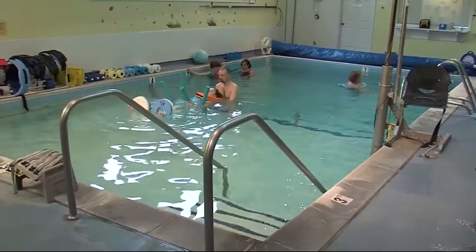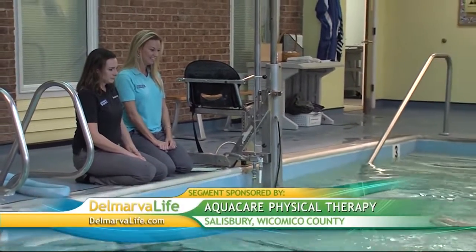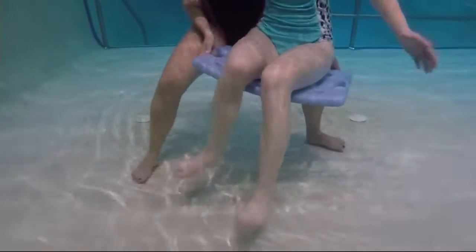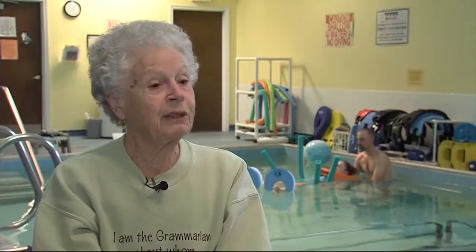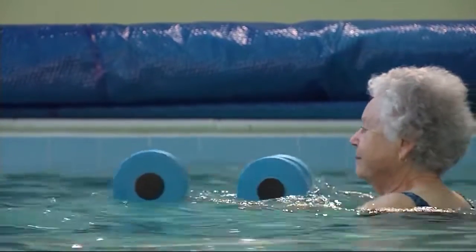You do not have to know how to swim. I think that's one of the common misconceptions people have about aquatic therapy. In our pools, we have anywhere from 3 feet all the way up to 7 feet. We have rails in the pools, and we also get in directly with the patient, so we're one-on-one with them. For Ruth, the 3 days of aquatherapy a week are vital. Absolutely. Without it, I get stiff, and I just need it, and it makes me feel good.